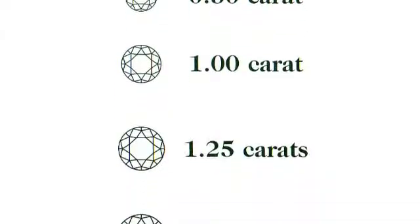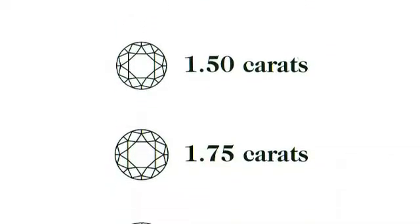The carat weight really is how much a diamond weighs or how large a diamond looks. Most people have heard of a 1 carat diamond. There's also another term called points. There's 100 points to a carat.